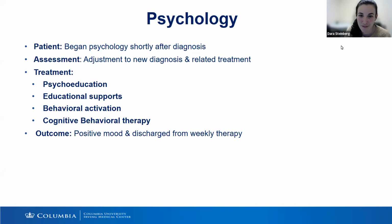He's actually gone from a kid who had to learn how to deal with this diagnosis to giving advice to other kids and other families going through it. So definitely shows the resilience that these kids have, and how working with a multidisciplinary team can allow the families and the kids to get there.